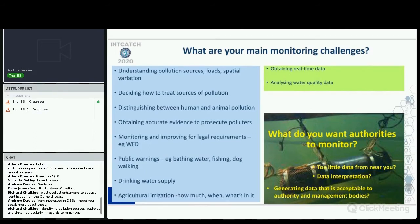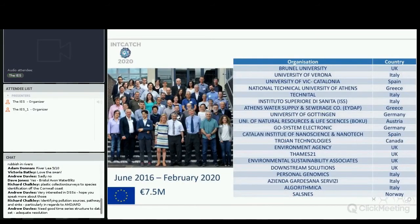Okay, so yes, identifying pollution sources, pathways and sinks. Yes, absolutely, that's the key to understanding your catchments. And concerns about data as well. Some people we've been talking to in INTCATCH say they've got lots of data, it's a question of data analysis. So we'll come on to more of these points later.